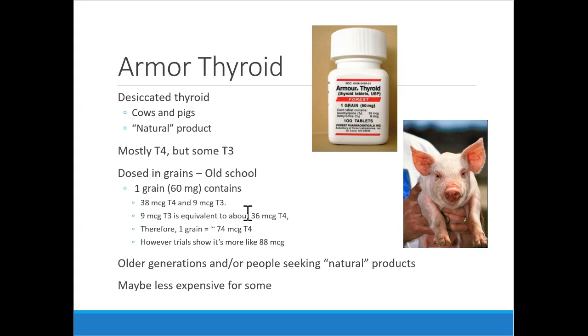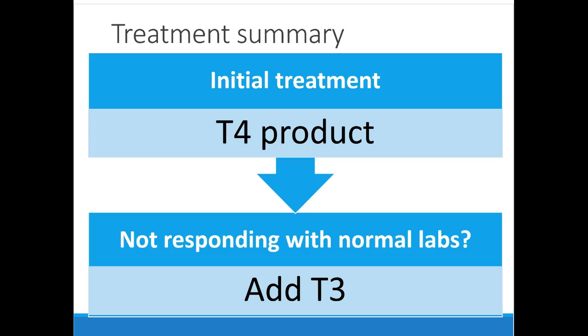It's no more effective than regular T4. I would personally just go with T4 because it's probably going to be the most clinically studied version of what we have. Armour Thyroid may be less expensive in some instances, but it actually isn't very cheap just due to the processing involved with it. So again, you may see this out there, but I don't put much stock in it personally.